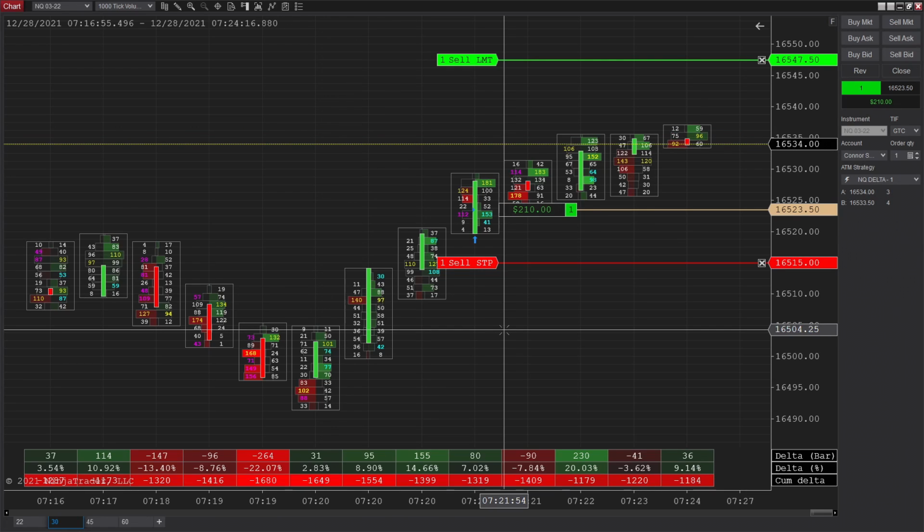But looks like this trade's going pretty well right now. But I don't want to jinx myself. Knock on wood. But yeah, we've had a pretty solid day so far. So we'll see how this keeps on going.